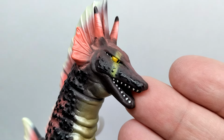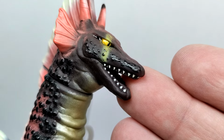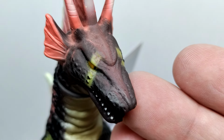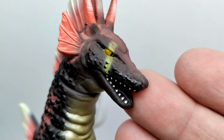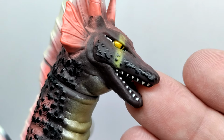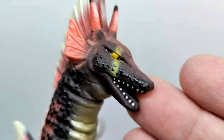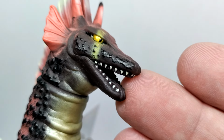So starting up here at the head sculpt of Titanosaurus, you can see it looks pretty darn nice. Of course, the skin texture isn't insanely highly detailed, but considering it is a Bandai figure like this, I think it looks really good. And you can see some bumpy osteoderms here on the side of the face, pretty much something that Titanosaurus is overloaded with. We do also have the mouth sculpted in an open position.